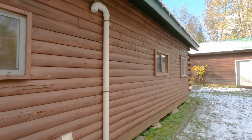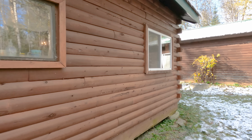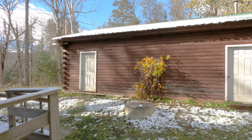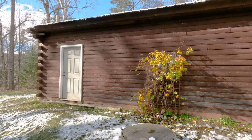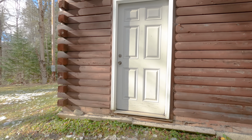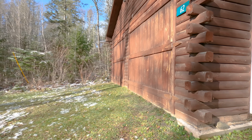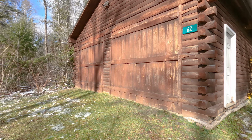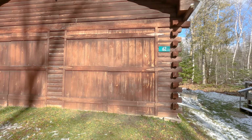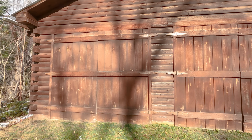Again, this is being sold fully furnished. It has this very large garage, 24 by 32. Plenty of room for cars and toys. ATVs, snowmobiles, boats, etc. could be stored right inside this garage. The garage probably could use a coat of stain. Looks like it's a little more weathered.